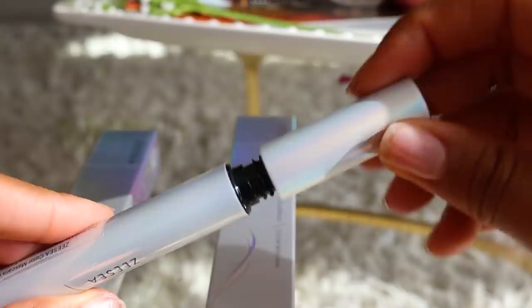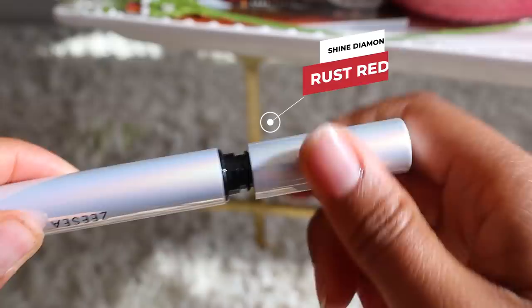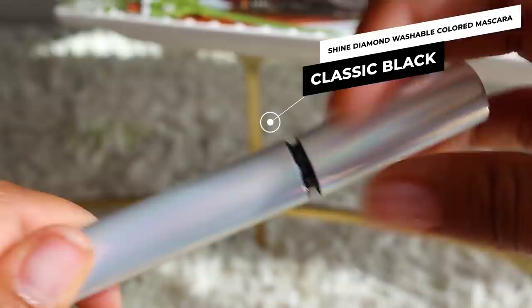Oh, what is that, red? Mascara? Baby, is that red? Also, ZC has washable colored mascaras. Wait, red though? I've never seen red. Wait till I finish coating these lashes. This is about to be so bomb. They have a bunch of different colors, and they actually are pigmented enough to change the color of your lashes. Y'all will see after a few coats.